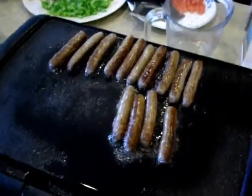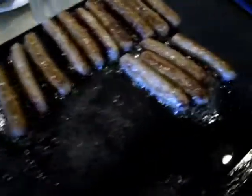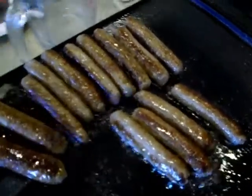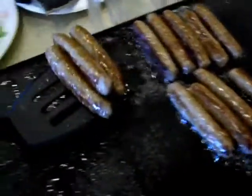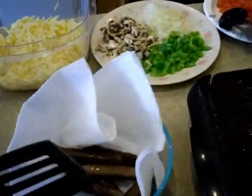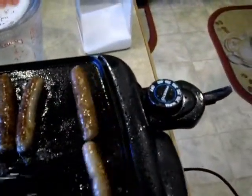Alright, sausage is starting to get done here, so now what we'll do is we'll simply take the sausage, and you can see quite a bit of grease there, so you'll want to put it in a bowl or a plate with paper towels so it can sop up some of that grease. And you'll need to clean the grill again to clean up that grease.